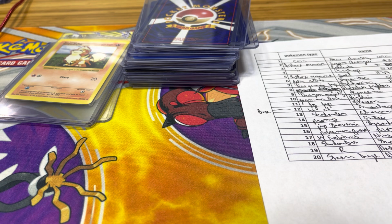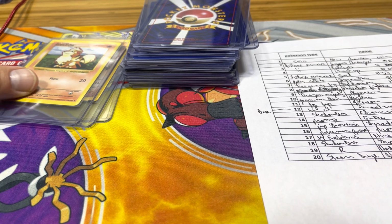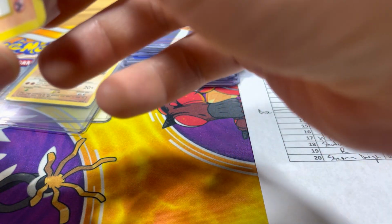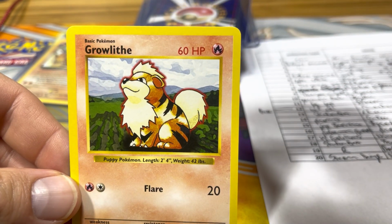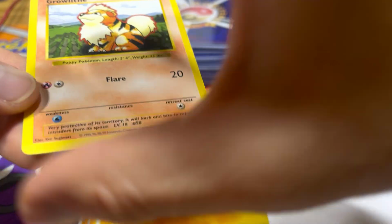Especially my Ninetales break card. I was expecting it to be really clean. Oh wait, this one on the other hand, I do know is clean, just there's not too much to look at. So it's a Shadowless Growlithe, puppy Pokemon. Centering top to bottom's a little off, left to right's fine. Rest of the card's in great condition.